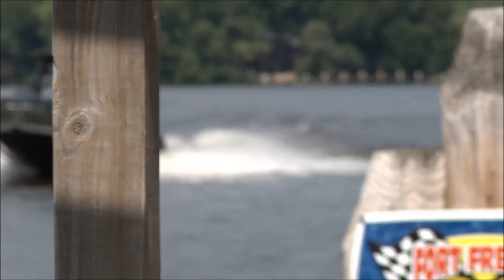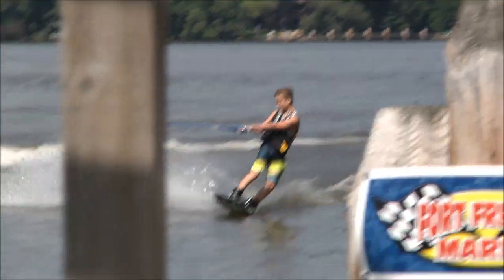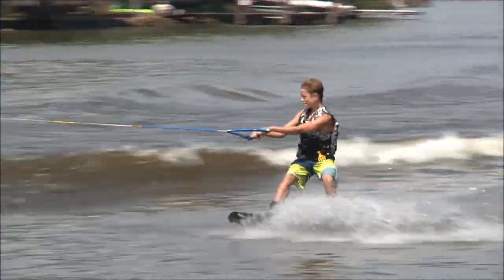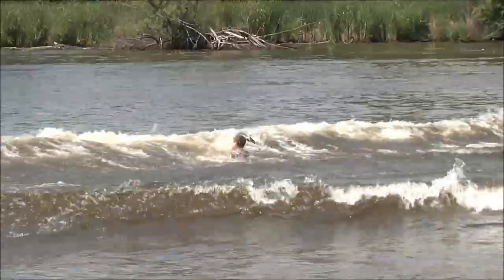Ethan is coming in for his first pass, and he's carving around. He's going to be coming in on his heels pretty soon. I'm guessing a big one wake air. He's cutting in pretty hard for a massive one wake air, and he just fell on that.